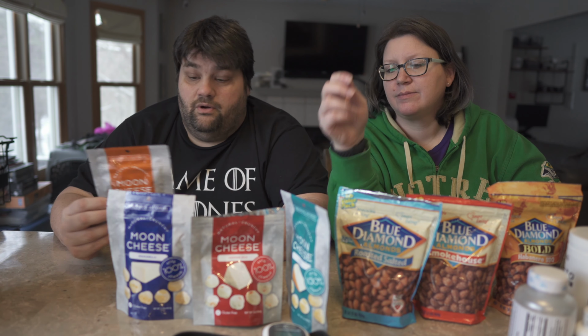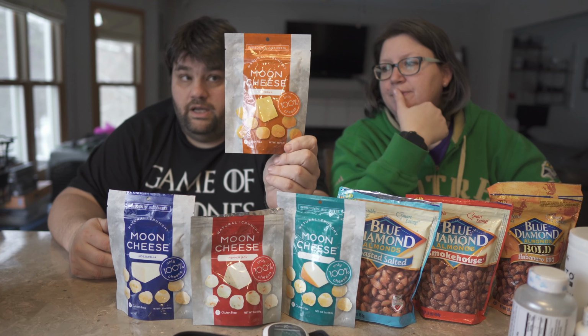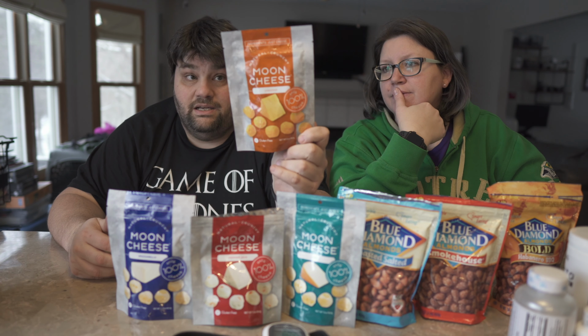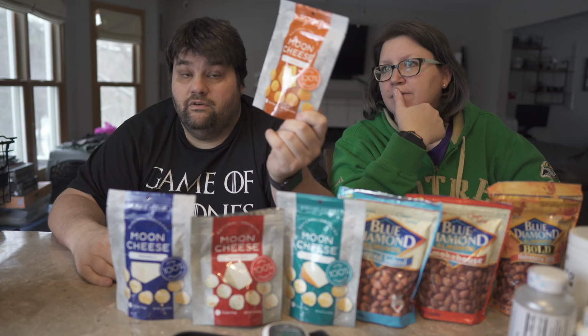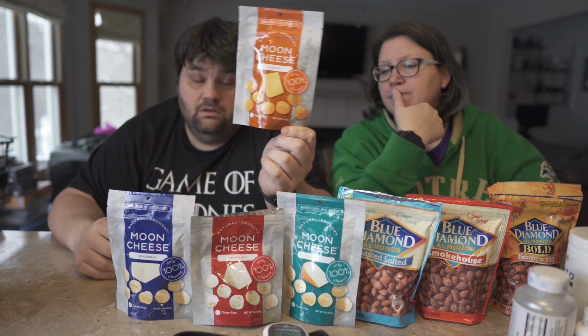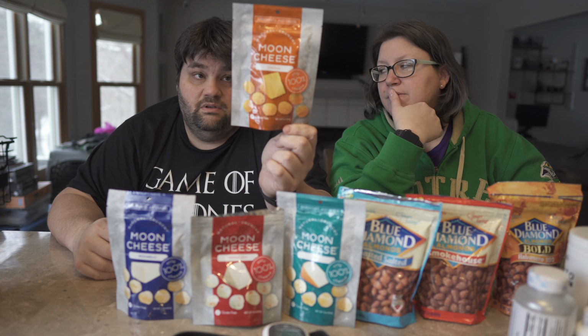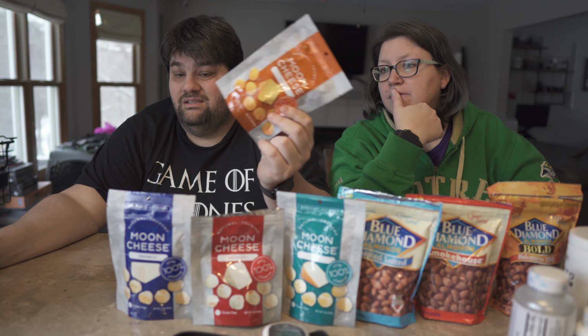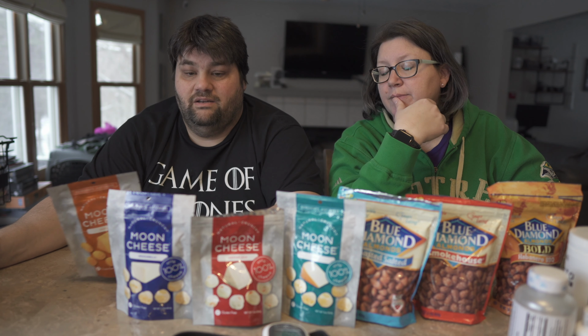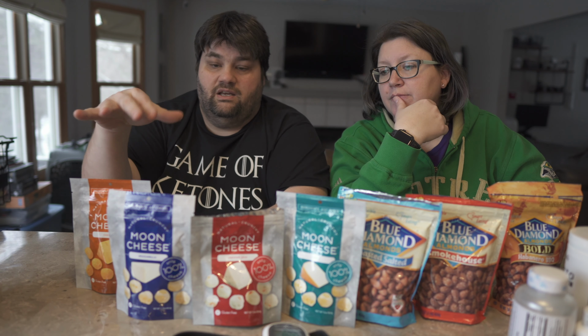So here's a tip, though. We have the cheddar, and it's a 2-ounce package. So there is roughly 4.5 servings. You can easily polish half the bag off in a movie. It's like $8 for these if you buy them singly. If you buy them in a collection, which is what we did, I think you get them for like five, something like that. Costco sells this.